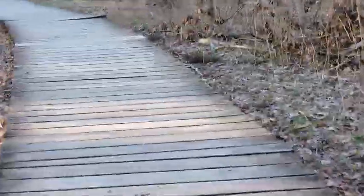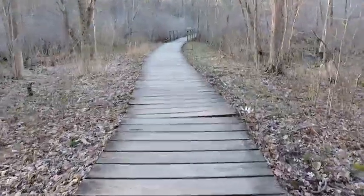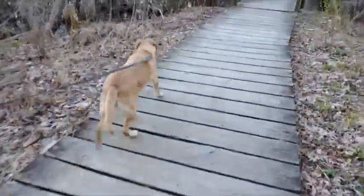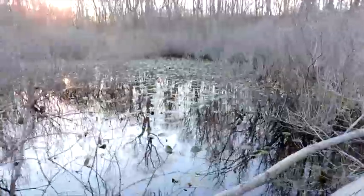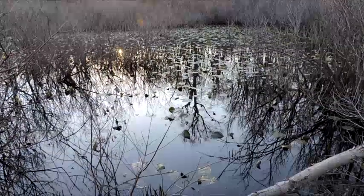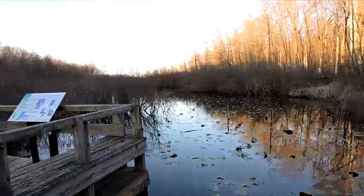Okay, down here we got quite a few different things to see. If I widen this out, then it won't jerk as much when I walk. And you can start to see some of the water from the marsh itself. And there's a dog. Labrador. And there's part of the interduneal marsh. It's right there. See lily pads. Anyway, this is the interduneal marsh here. Oh, you can hear the birds.